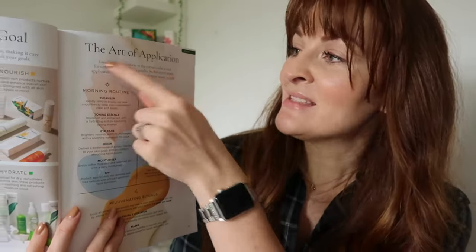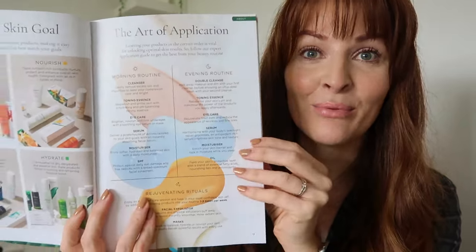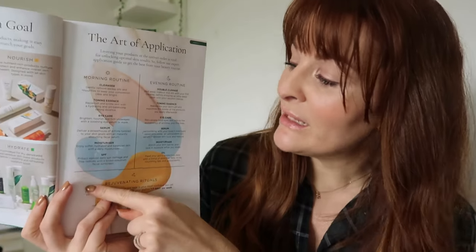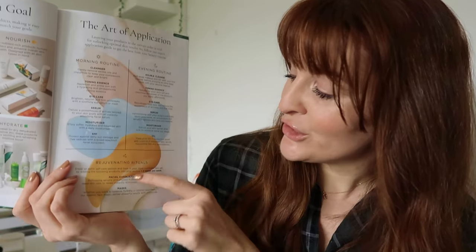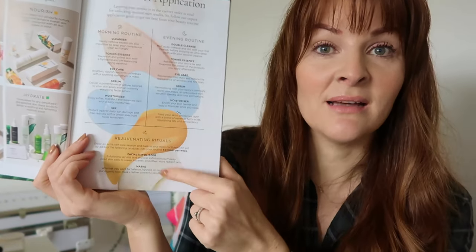Still have our 30-day money back guarantee, so you can try them for 30 days, send them back if they don't agree with you. And also, I get a lot of questions about what order should I use products, when should I use them, and this art of application page is brilliant. It shows you your morning routine, your evening routine, and rejuvenating rituals, which is basically your masks and your face smooth. So when you should be using them, what order you should be using them.